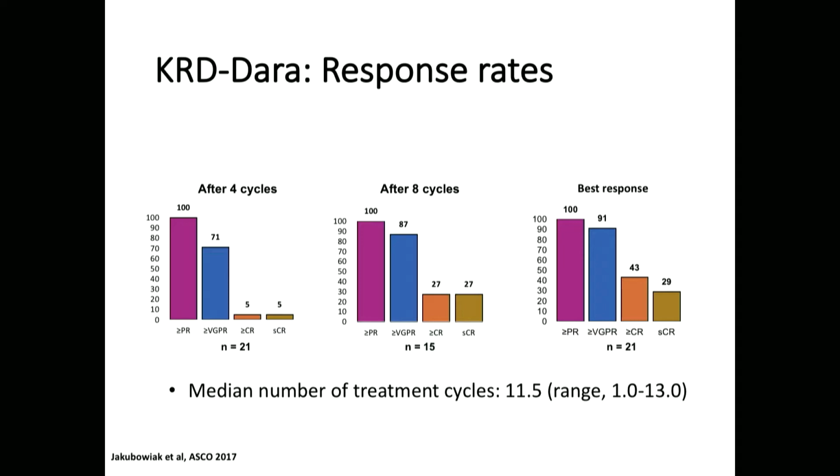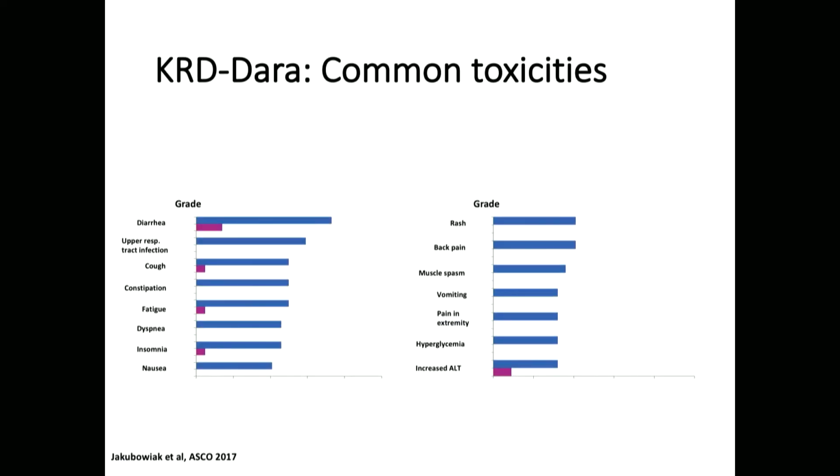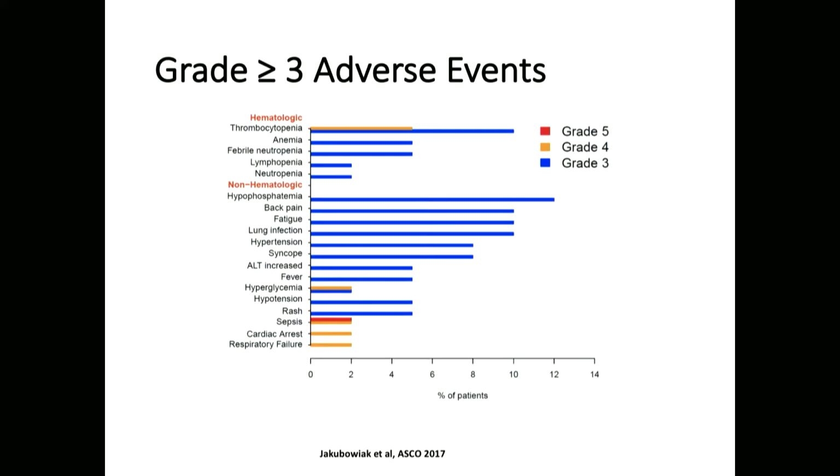This is from ASCO this year, again showing that this combination can be given safely, and you do see nice deep responses among these patients. Obviously, this is very early on, so I don't think we are ready to change to this one, but clearly it provides the data for future clinical trials. When you look at the toxicities, again very similar to what we have seen in the combination with Carfilzomib Lendex, and the addition of the monoclonal antibodies did not significantly enhance the toxicity of this triplet.